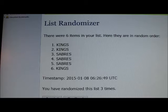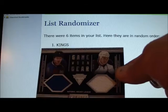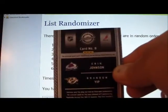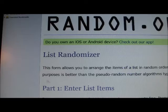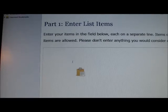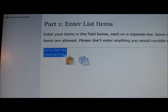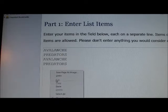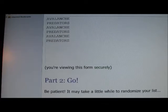All right. Now, two cards between the Avs and the Predators. We're going to do the regular game-worn gear number to 300, the dually, between the Avalanche and the Predators. On the back of the card, you see that the Avalanche is on the card first. They will go into the list first. So let's open up a new randomizer and enter in the Avalanche and Predators. Same thing. We're going to copy and paste that in twice more. Each team is in three times apiece. Same deal. Hit the random button three times. After the third, the team on top gets the card.